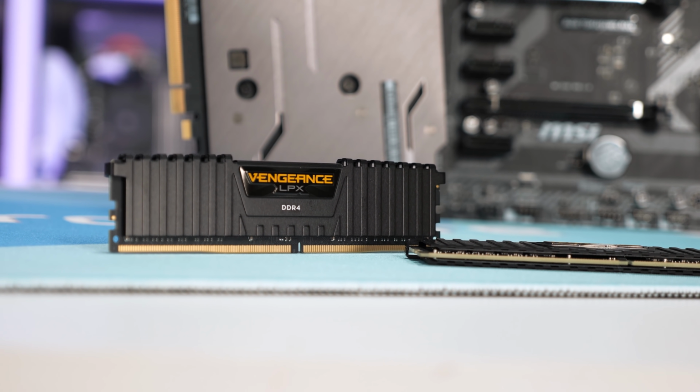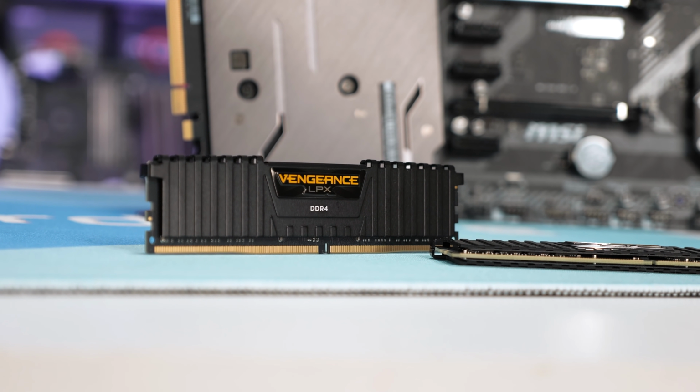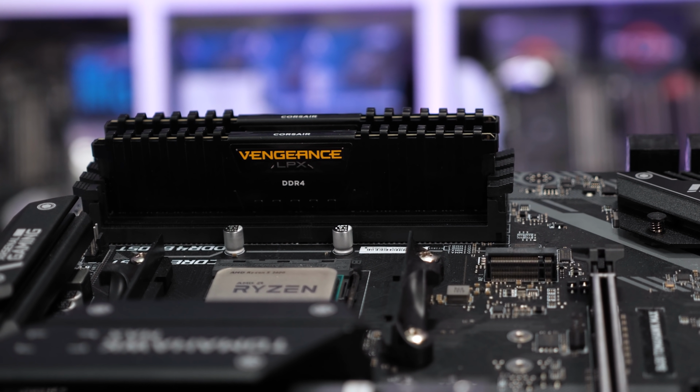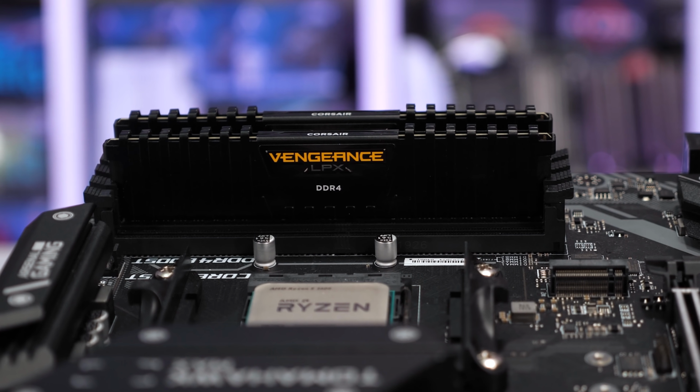A lot of the Corsair memory sold was the Vengeance LPX stuff, so I'll be using a 16GB kit that we had on hand already. It's DDR4 3200 CL16.